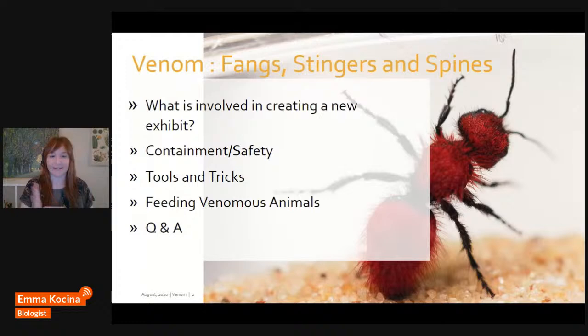And then poison is actually going to be something that you ingest. So if you were to lick a toad or something, that's more of poison. So all of the animals that we have in Venom are actually venomous, not poisonous. And we also have some animals that are non-venomous, but have very interesting relationships with venom. So I'll talk about that a little later.